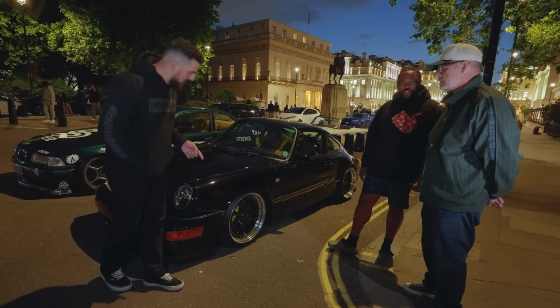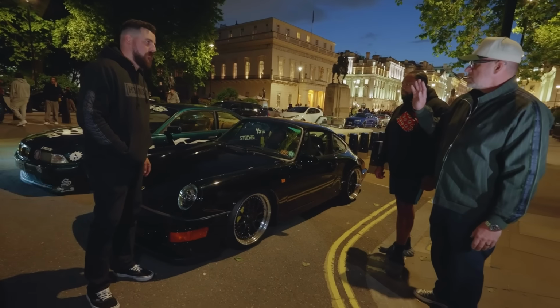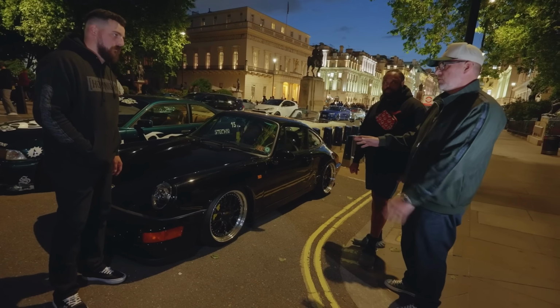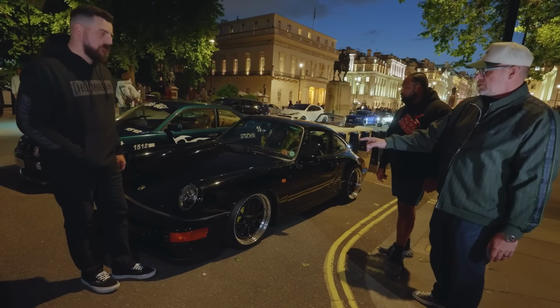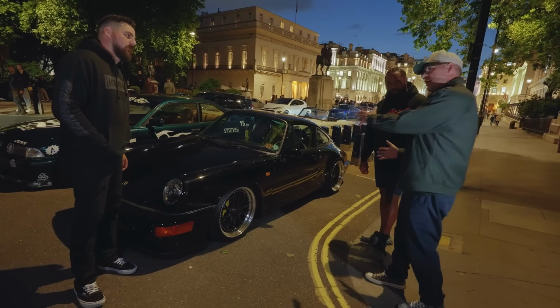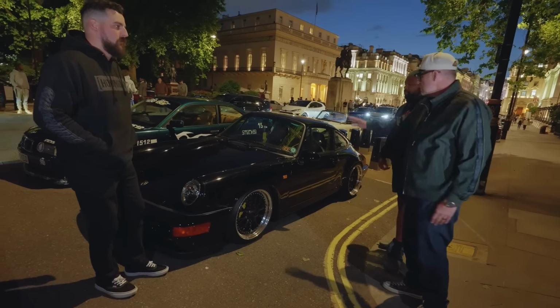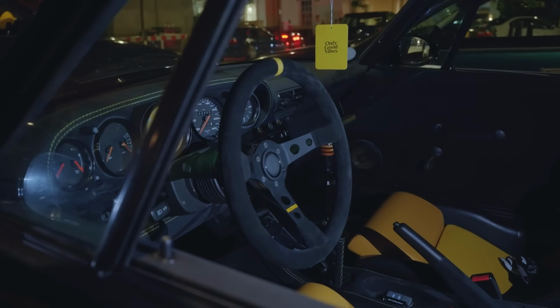So what do you have going on with suspension, brakes? Did you touch anything else besides the motor? Everything's been touched. It's been painted, but it's still the original black colour. It's on KW suspension. It's got the brakes off a 993 Turbo, so a later variant. Full interior, full cage. Everything inside is Alcantara.